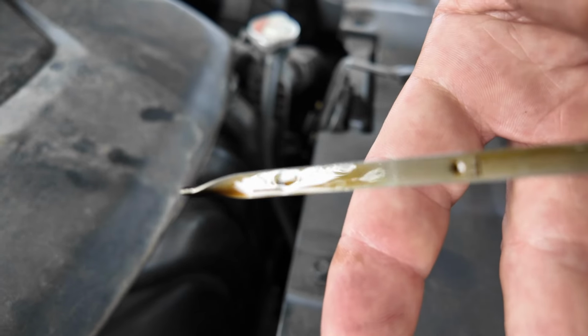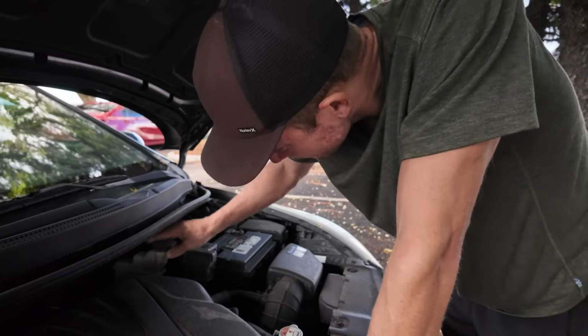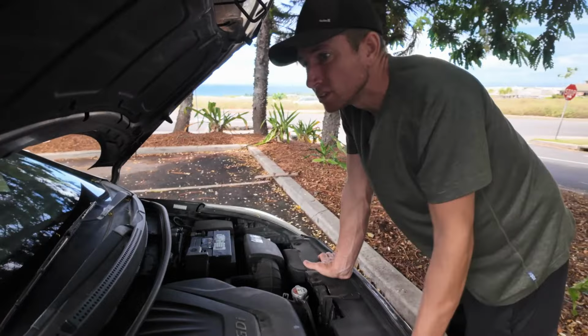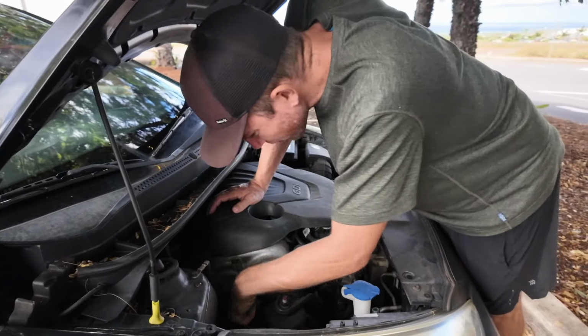Well, at least he's putting oil in it. A little dirty. Probably gonna need to be changed soon. Just checking brake fluid. Actually doesn't look that dirty, which is nice. No evidence of coolant spraying anywhere. Belt's in decent shape. I can see some oil down there.